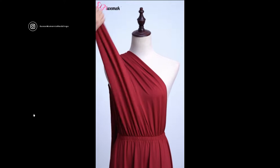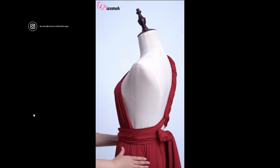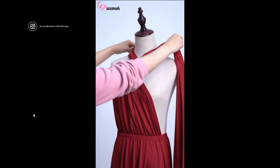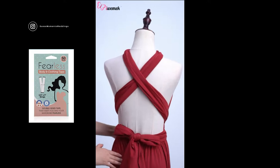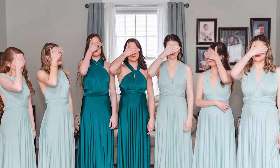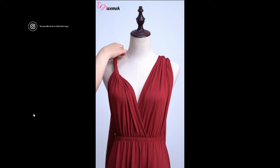Some girls are self-conscious about showing too much cleavage, like me, so they want styles that have, you know, the one shoulder look, which looks great for them. And this halter look is also fantastic for girls that want to show less cleavage. I do recommend getting some of that garment tape so it sticks onto the body to keep it from moving around and exposing too much. I love the different styles that you can get from this, and each of your bridesmaids can wear it. We're not talking about bridesmaids now. We're talking about an engagement photo shoot.